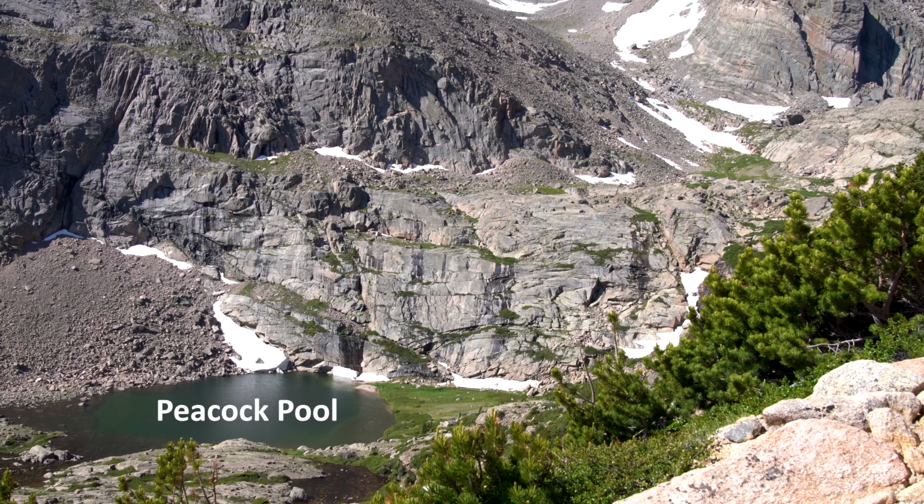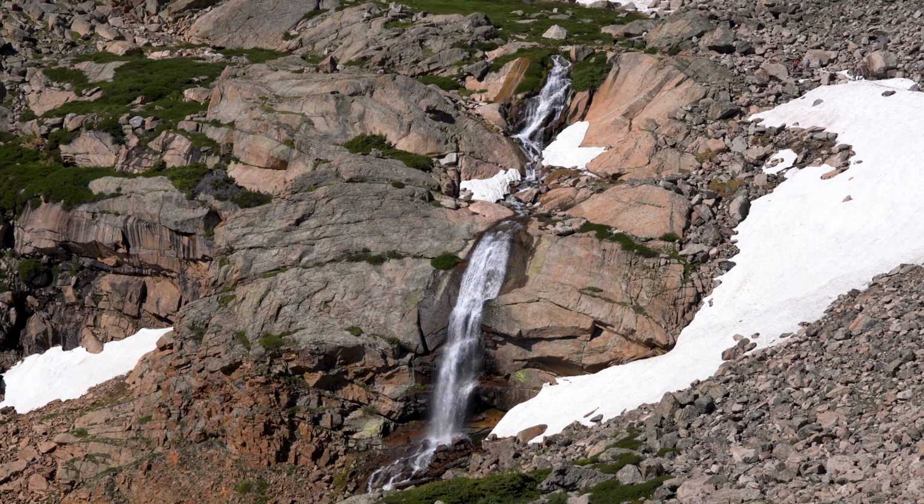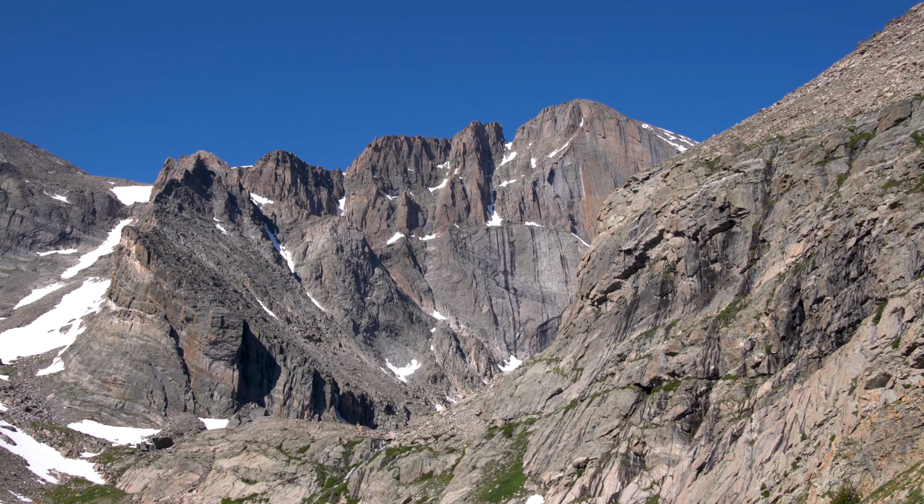We're making good progress on our hike, and I think this has to be one of the most scenic spots we've got to so far. Here we can see Peacock Pool down in the distance, which looks absolutely stunning from here. The waterfall leading into it is called Columbine Falls, and that comes down from Chasm Lake, which is our ultimate destination.